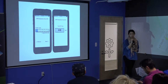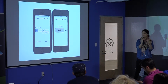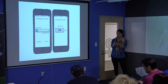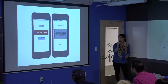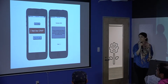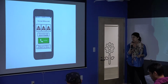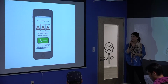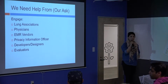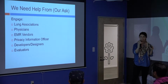This is what the app's going to look like. So the first step, the physician would need to prescribe the app to the patient. The patient would need to take a validated assessment tool, validated by the Lung Health Association, so that they take a baseline score. Then, if anything ever flares up, they would take the I Feel Like Crap app. It's 6 questions, and it helps them trigger or identify if they need urgent, immediate follow-up with their doc. We need to make it fun to increase uptake. So they call now, and then they can book their appointment. We just need to engage these providers, these stakeholders, so that we can get the ball rolling. They're talking about it, it's a hot topic, but it's not exactly there yet.